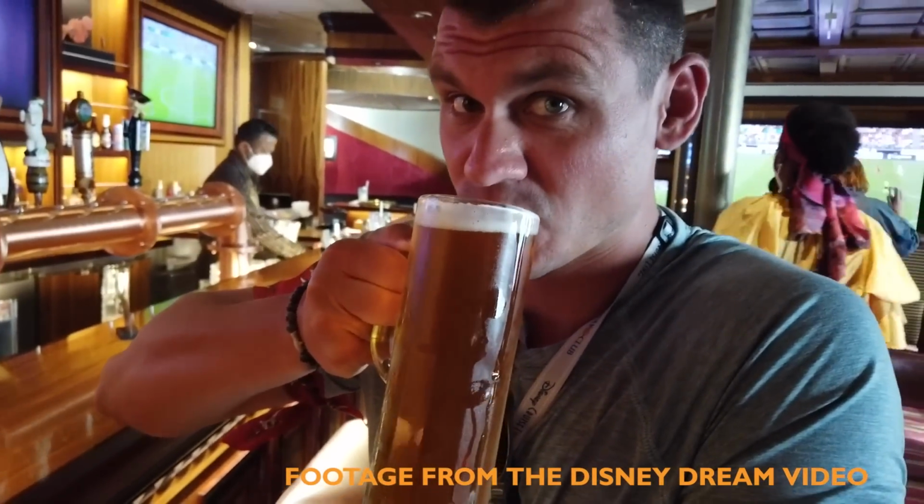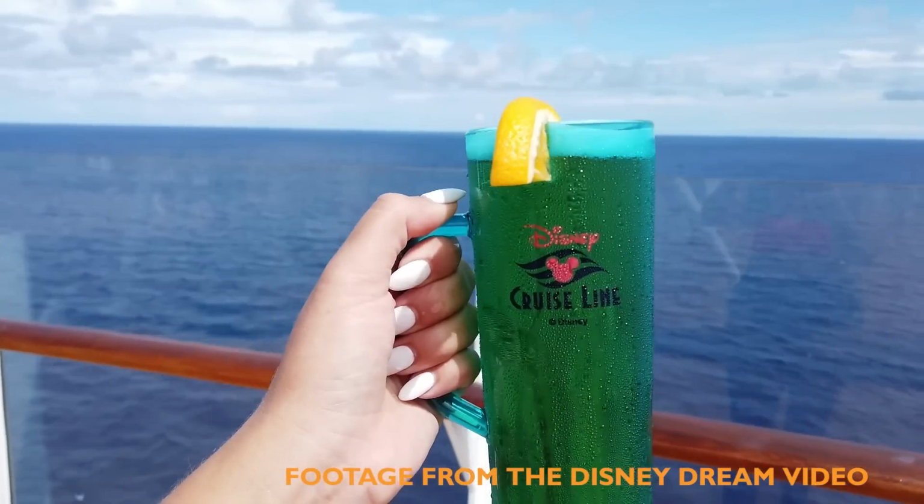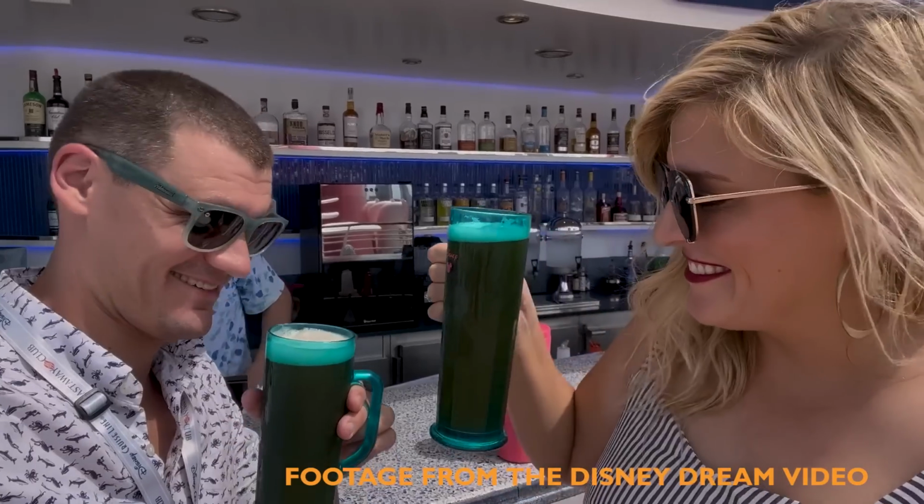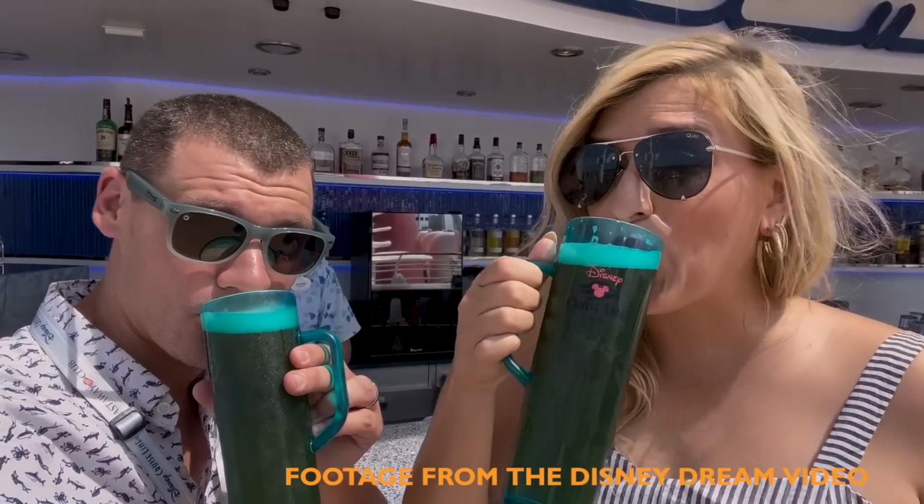For the Wish and for any of the other Disney cruise ships, those draft beers are going to be unique per location. Now, there might be some overlap, but it's always fun to look out for some of those unique offerings that you can find bar to bar.